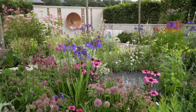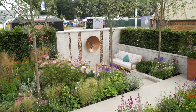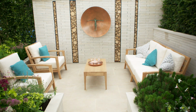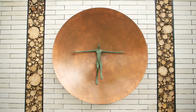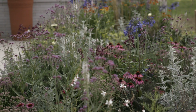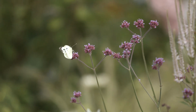The overarching theme for all of the young designers was feel-good gardens. So the way we've done that is created a design which I feel is quite aesthetically pleasing, yet also has a great deal of wildlife benefit to it. So we've got the insect hotels, which provide not only homes for insects but also bees and things like that. A lot of our planting is tailored around different insects and birds, bees and butterflies and things like that.